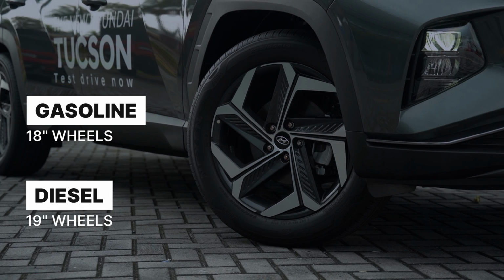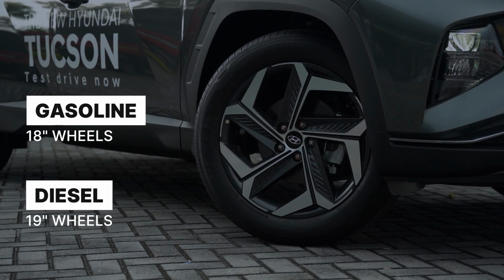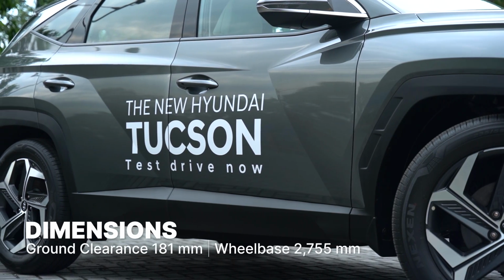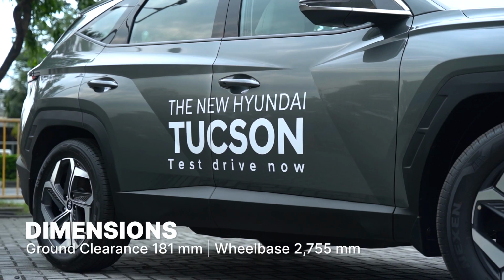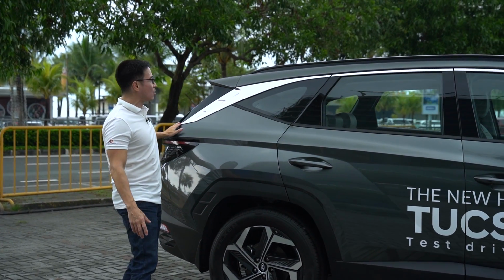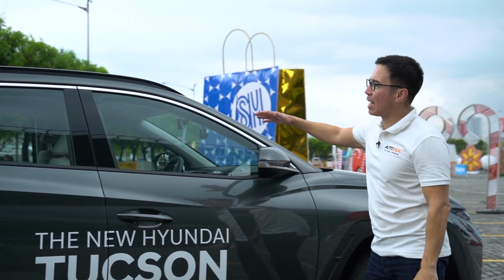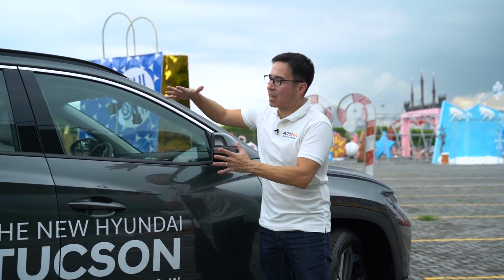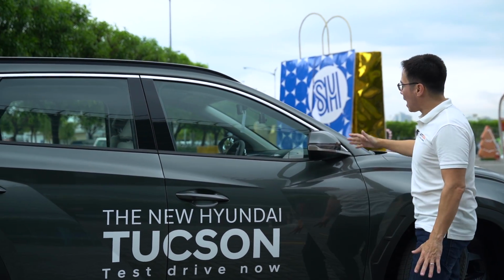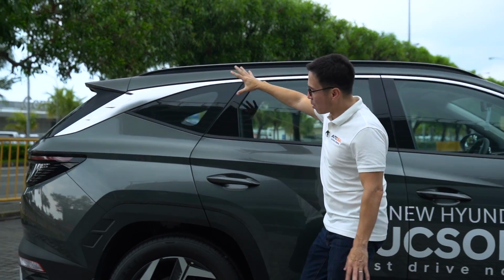These are 19-inch wheels on the diesel. On the gasoline variant, you get 18-inch wheels. But regardless, they're still wrapped, both of them, in 55 series tires. Both of them have 181 millimeters of ground clearance and have disc brakes all around. On the side, though, I forgot to mention that there is this chrome accent that stretches all the way from the D pillar all the way to the A pillar. And I kind of like that. It somewhat separates the body from the roof, so it's not exactly giving it a floating roof line, but I like that it's very skinny here in front, and then it gets larger by the rear.